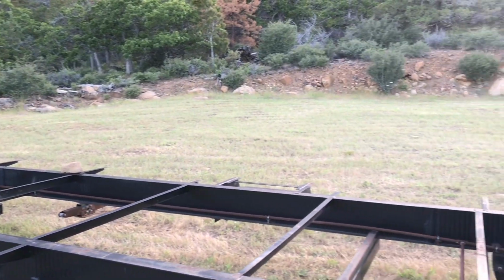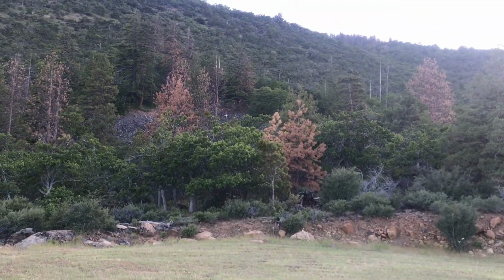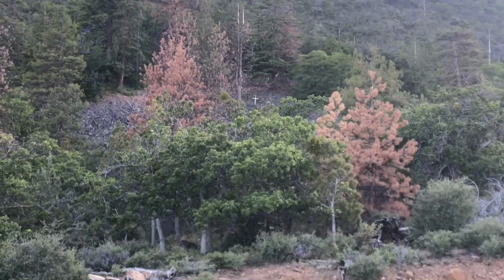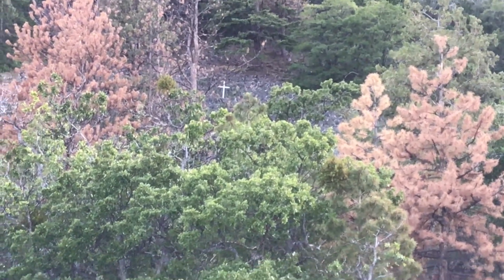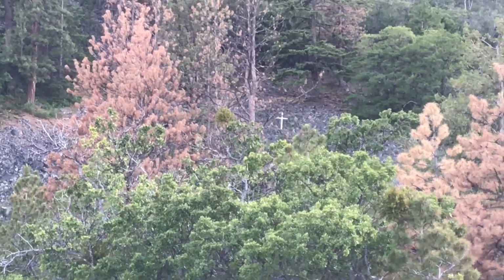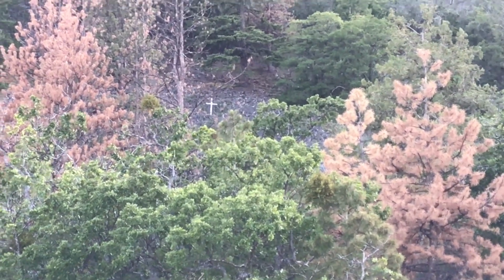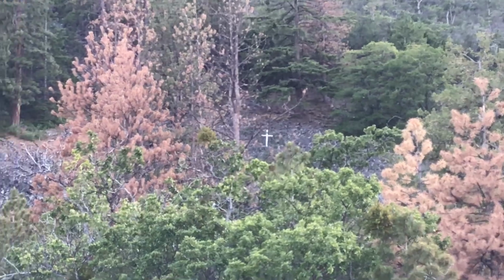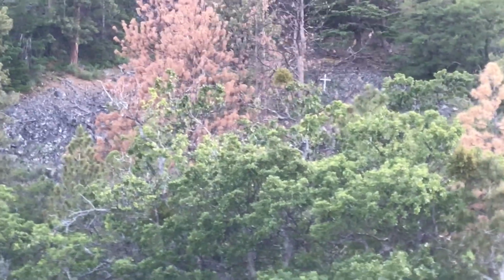But I mowed this to make it nice. I don't know if you can see up there, way on the top. I put a cross up there. That's way up on a ton of boulders, just like a waterfall of boulders. And we spread our family's ashes up there. My wife calls it the sanctuary. She puts angels all over the place.